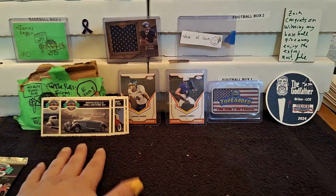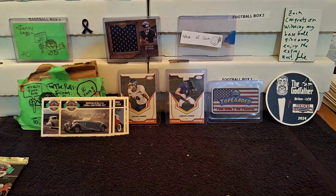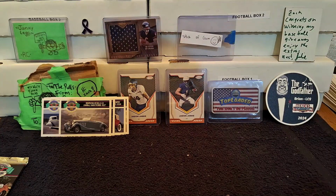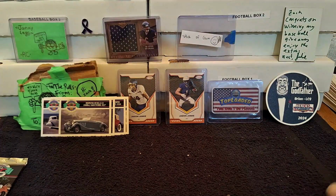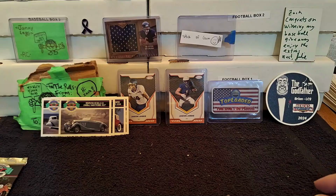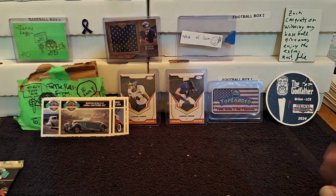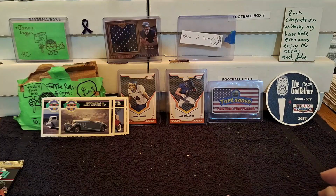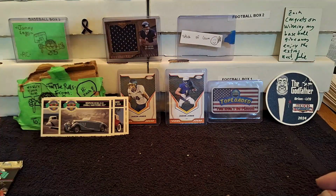I love these because they remind me of the old concept cars, especially from the 40s and 50s. They would just go completely off the wall. Most of them never got made, but man, they were fun to look at. I think there's actually books of photos, like coffee table books of old, obsolete, I guess would be the best term for it, concept cars. Always fun to look at.